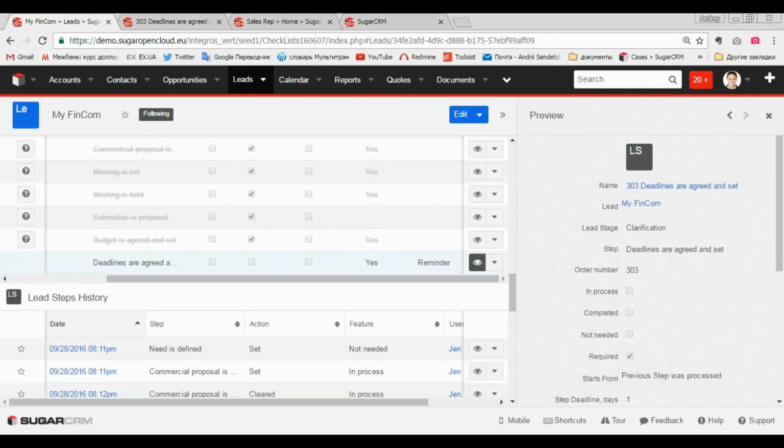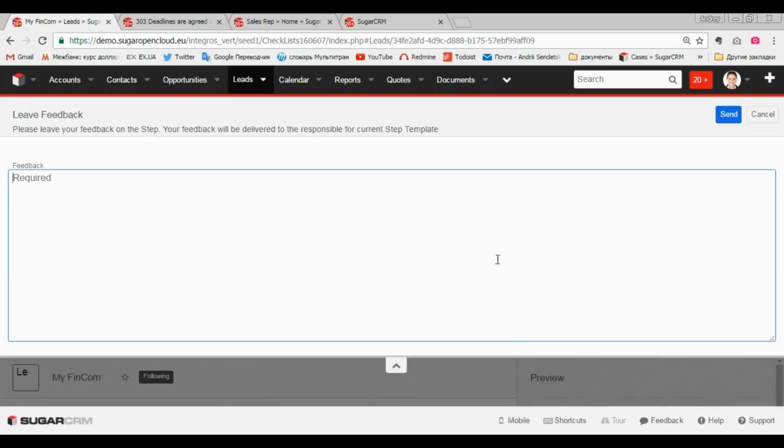But what if I want to be a part of the best practice improvement team? What if I have ideas which will completely improve processing of such kind of leads? Well, I can leave feedback for our sales guru with a description of my genius idea, or with a proposal to complete the checklist by one more step, or to write that some step is completely useless. I can do it by clicking on the leave feedback button. So in the form which is created, I can leave my feedback.